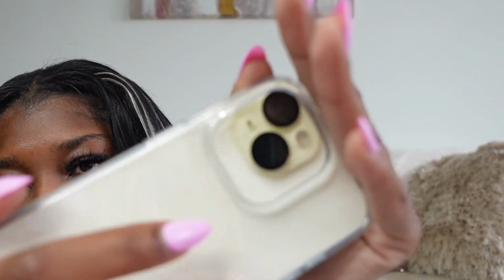And now let me show y'all my phone case. It's just clear because I want the yellow to be seen, but it's not even really that yellow. See, it's just a clear. Why does it look like it's not gonna fit? Hold on, did they send me off? Hold please. No. Bruh. Look at this. Can you see? This is not the right case.